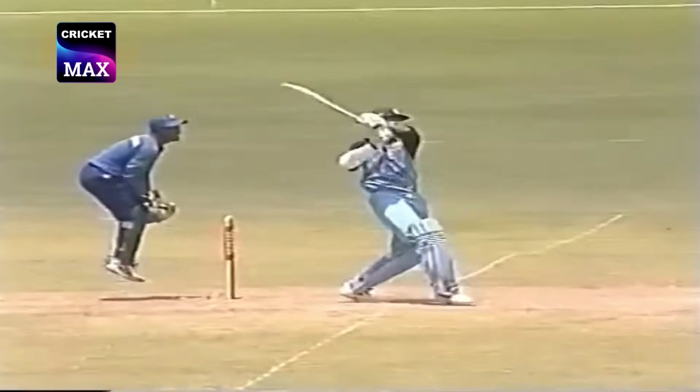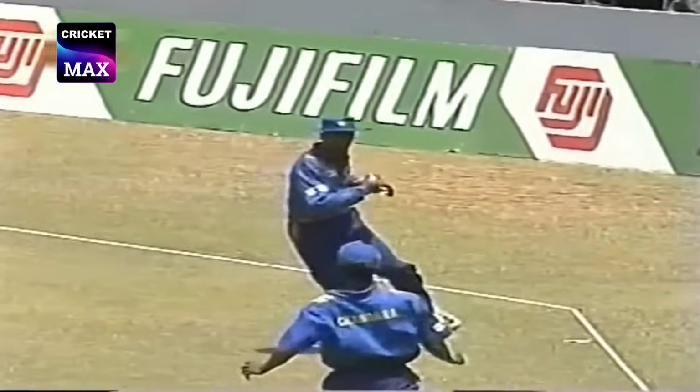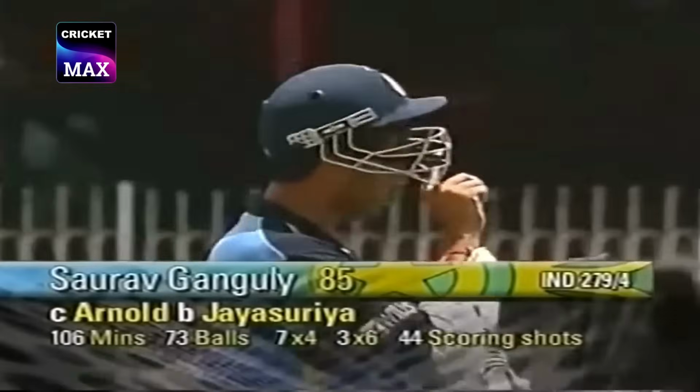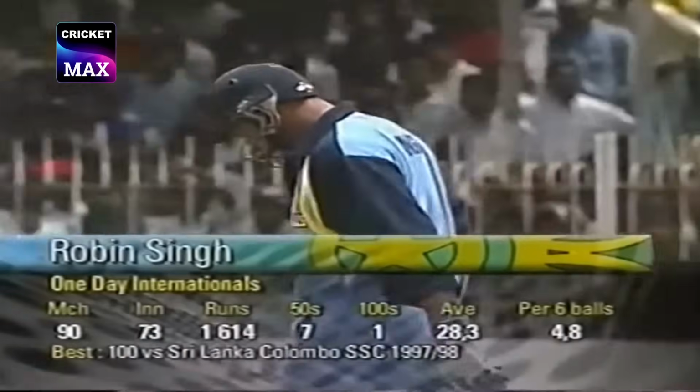Jayasuriya once again bowling that full toss. Ganguly trying to heave it, but Russell watching it all the way. And very well judged. Right down there. The line is not too easy. Very good. 85. Robin Singh.